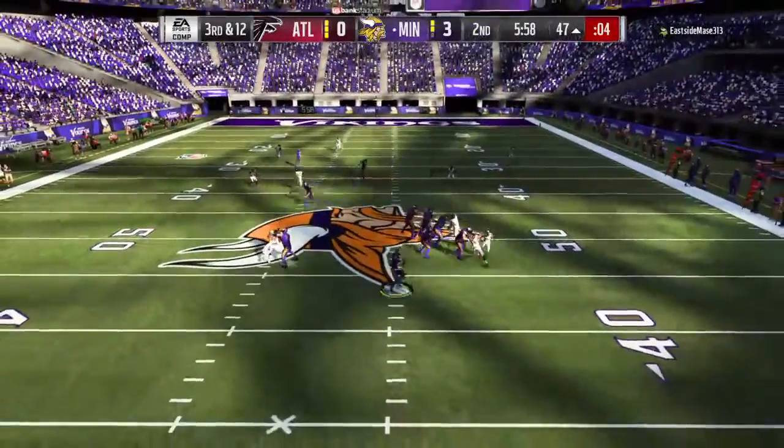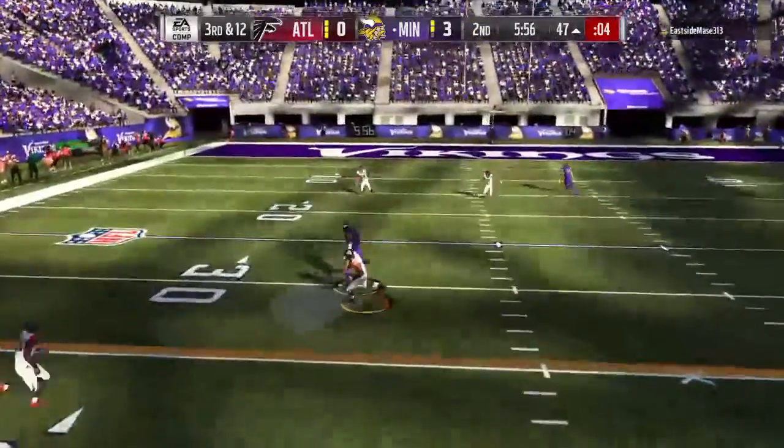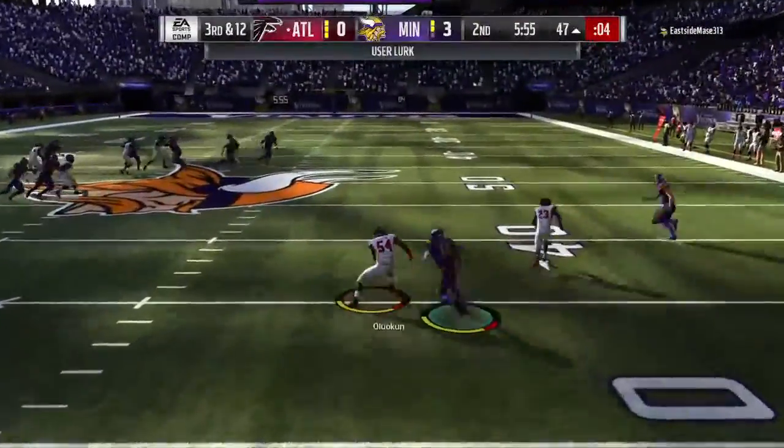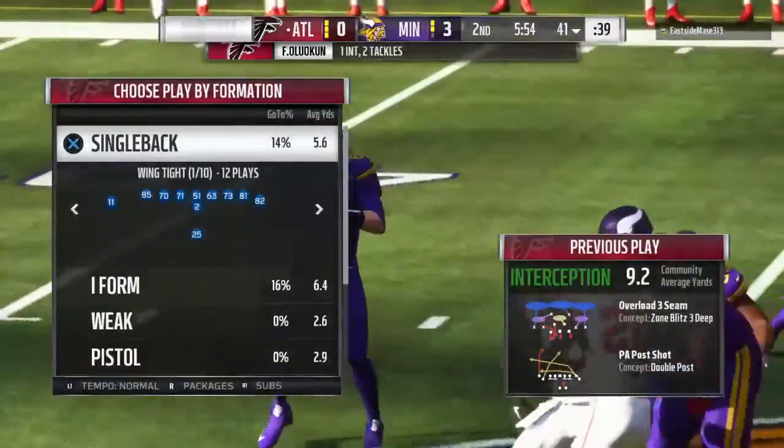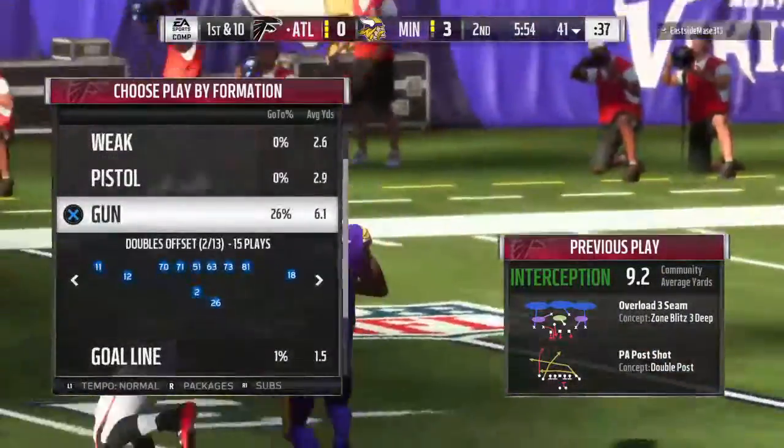On 3rd down, Cousins. He rifles one that's intercepted. Picked off near the 32. And he's able to get it back to the 41-yard line.